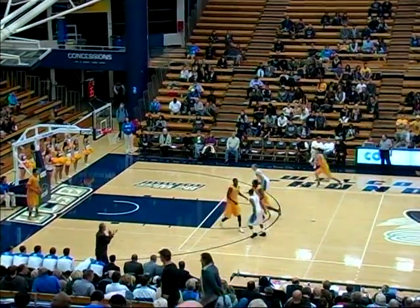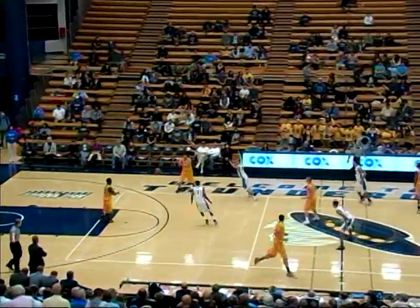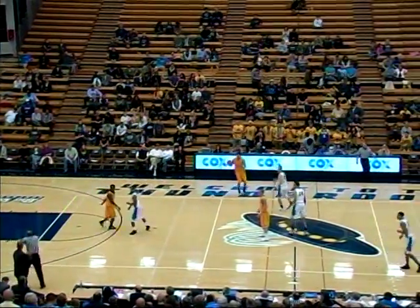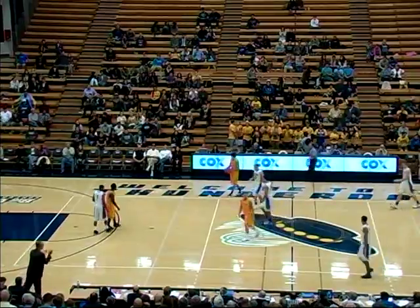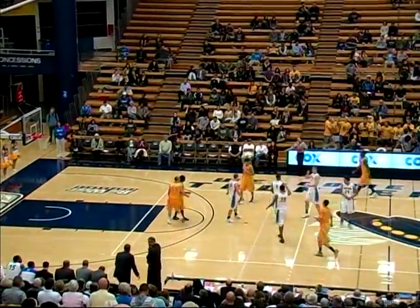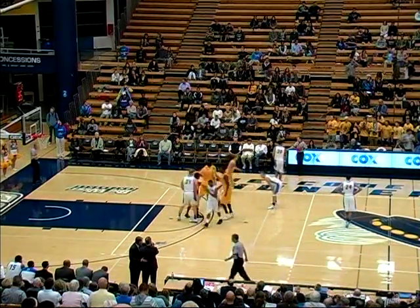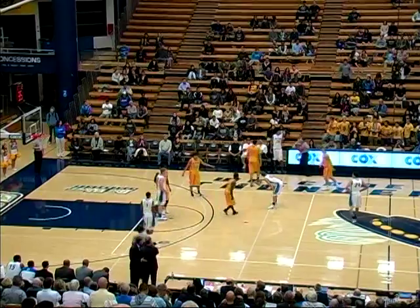Well, a little surprised Bob left him in there, but, you know, you have to learn how to not foul. But when he picked up his third, I think Bob Williams probably sitting on the bench going, man, maybe I should have taken him out. There's a travel on Darius Gilmore in the backcourt. So there's a turnover out of the blue because no one was really guarding him. Did you think he traveled? I didn't, really.